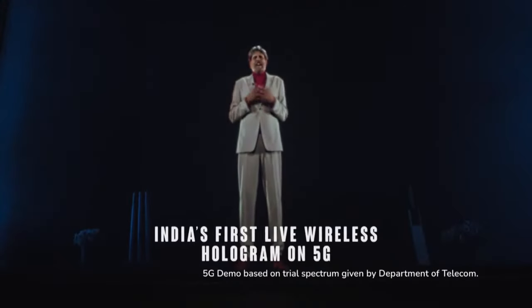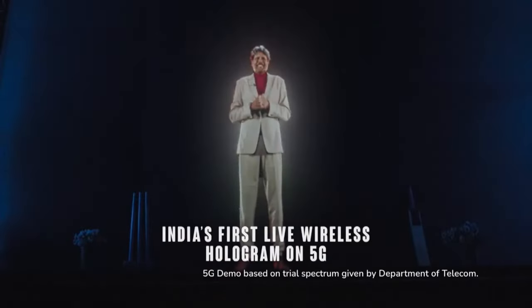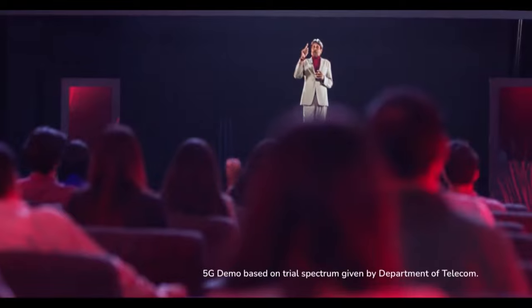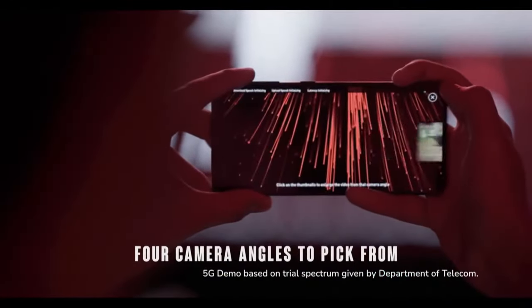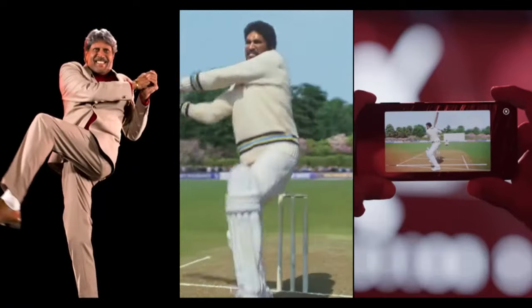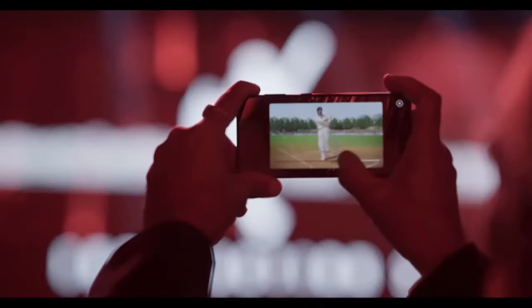Hi, I'm standing here in front of you, or maybe I'm not at all. Every second the hologram stays on the stage, more than 1 gigabits per second of data is being pinged wirelessly. This is how people will watch sports in the future.